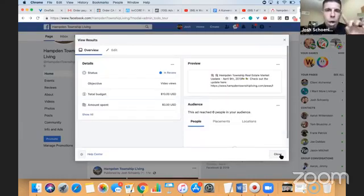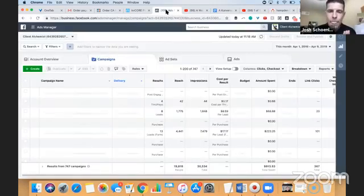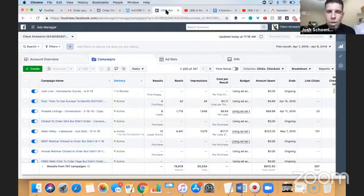And then I'll show you one other strategy because this is already getting a little lengthy, right? But I'll show you one other way where I'm going to create an actual ad campaign. So instead of using this boost button, I'm going to create an ad campaign from the ads manager. All right. So I'm in my ads manager and I'm going to click create right here.